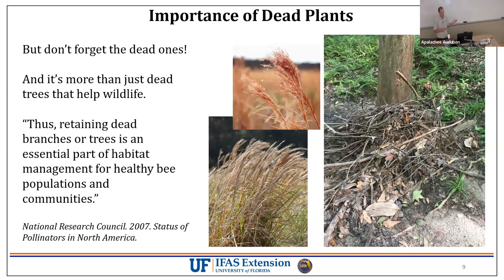It's more than just dead trees. It's little bits of the leftover flower heads of grasses, of other shrubs, herbs, whatever it might be. And then it's also these little dead sticks and twigs that just pile up places in the yard, right?